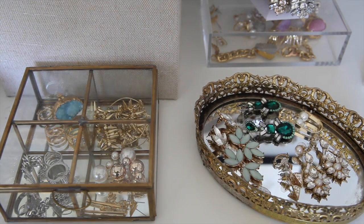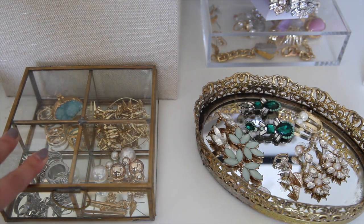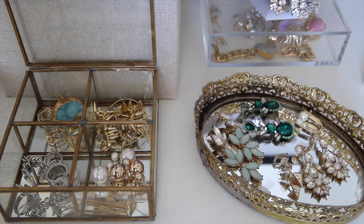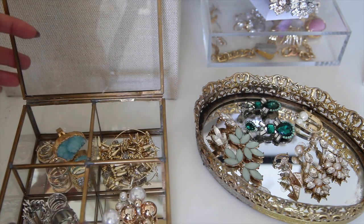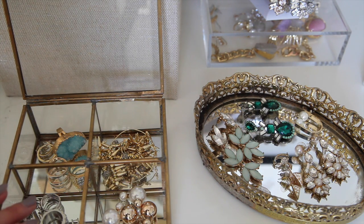And so this little box, my sister got it for me. I believe it's from Anthropologie, but it's a favorite because there are 4 slots, so I can separate everything that I need to. So here is some of the silver jewelry that I wear a lot. I like to keep it easily accessible, especially the rings, so I keep that all in here.